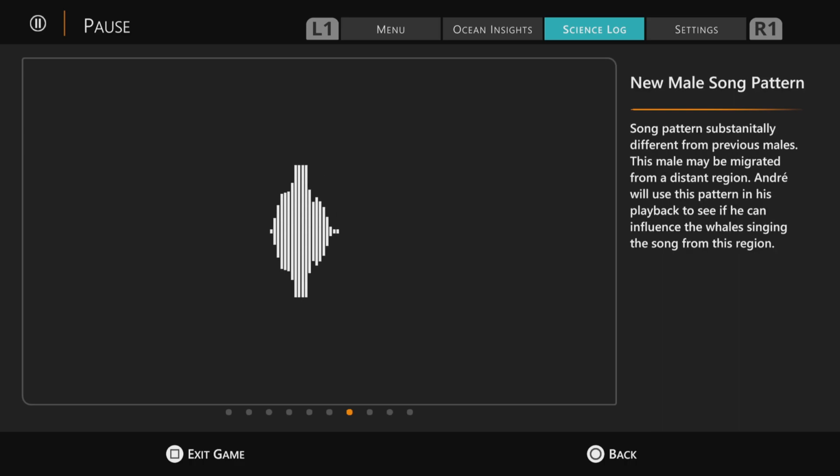Song pattern substantially different from previous males. This male may be migrated from a distant region. Andre will use this pattern in his playback to see if he can influence the whales singing the song from this region.